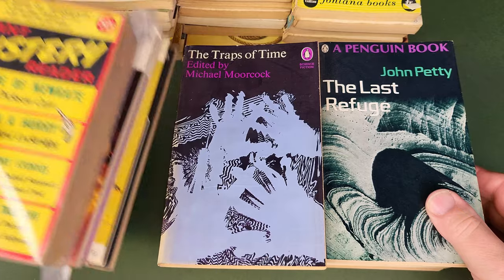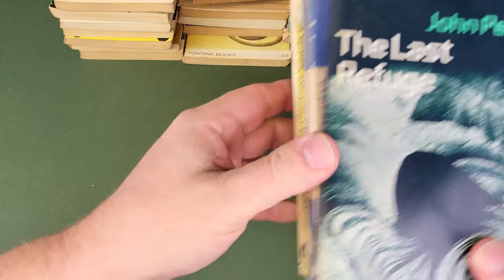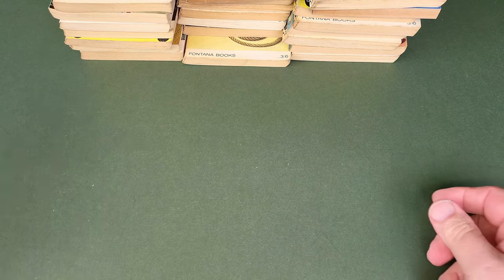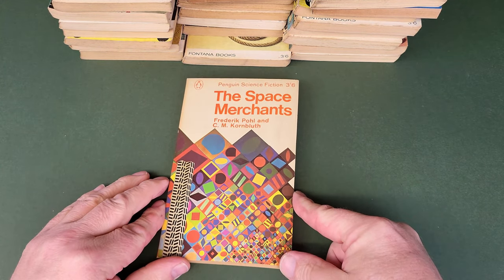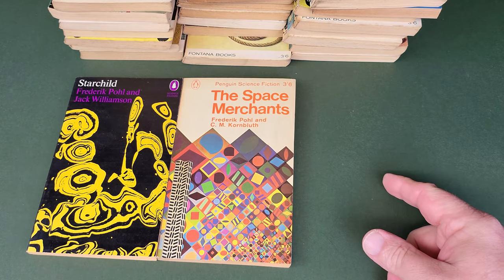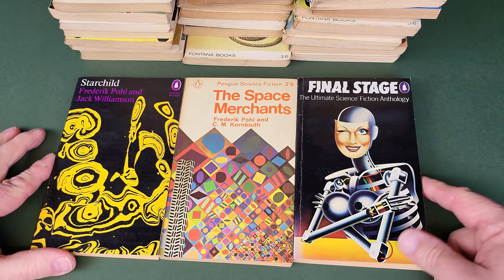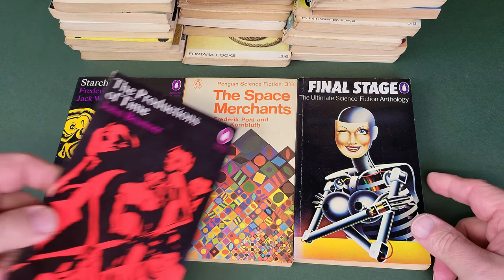And I'll just get these out of the way. Had an absolutely cracking haul, I've got to say. I did fill pretty much a whole box up, but I was not alone. I think lots of book fans did very well. See, some more Penguin science fiction. Really pleased to get these. It's not like they turn up every day, and they turn up in great shape.